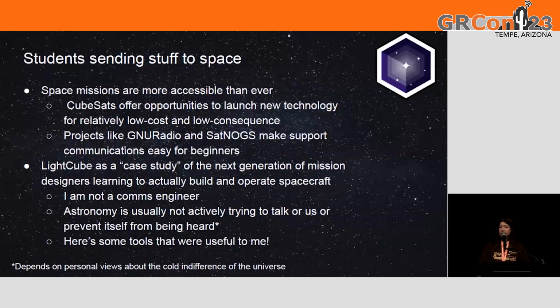In particular, projects like GNU Radio and SatNOGS make support communications easy for beginners. And so I'm going to encourage you not to think about this talk as a new cool thing I did with GNU Radio, but as someone using these tools for the first time. And I'm just going to tell you kind of what was helpful for me and what we did.